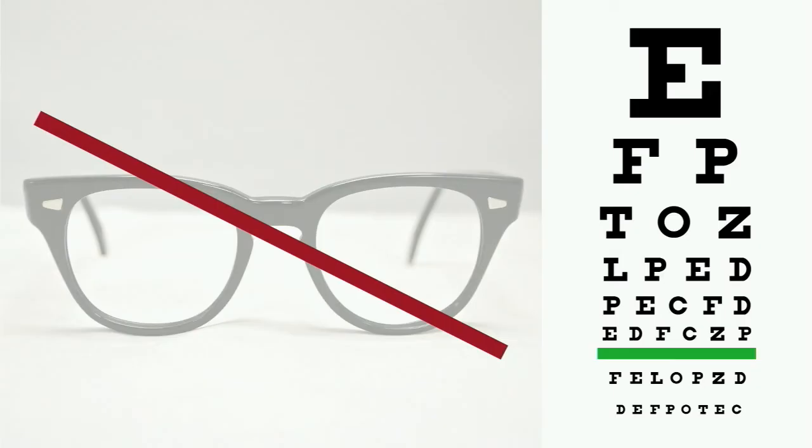Now, if you take your glasses off, how much of this eye chart can you actually read? Obviously, this isn't the doctor's office, but if we're in the doctor's office and I take my glasses off, I can't read that giant E on top. That's how bad my eyesight is.